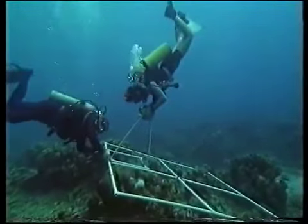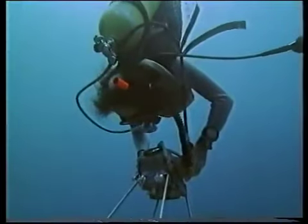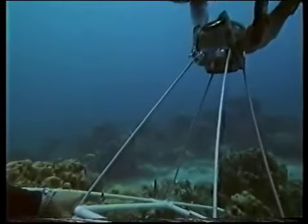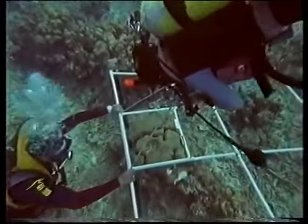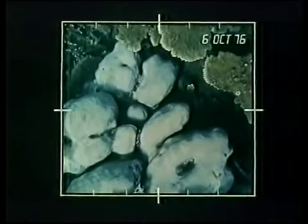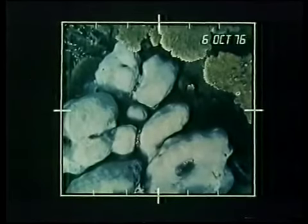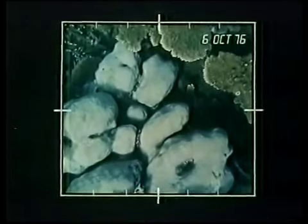A long-term photographic monitoring program was set up here at Discovery Bay to follow changes on the reef. The system is designed to enable photographs to be taken at precisely the same place year after year. In 1976, this frame was mostly occupied by a healthy colony of the massive coral Montastraea annularis. In the upper right, an elkhorn coral, Acropora palmata, reaches towards it.